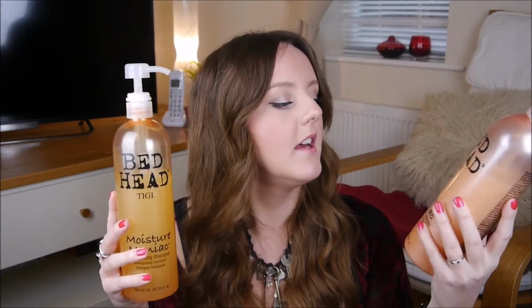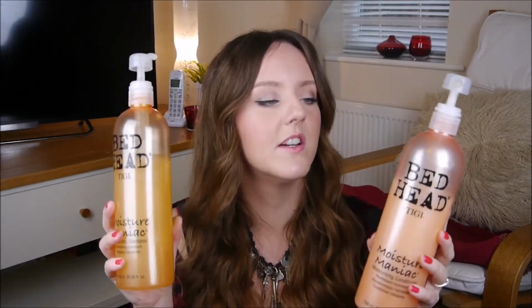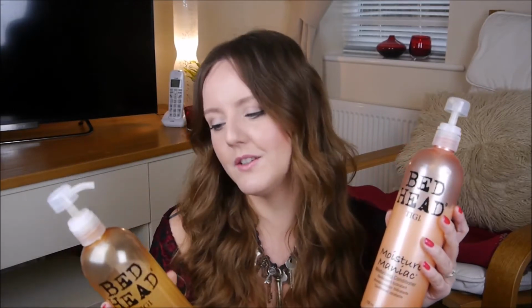So that is that. I then have a shampoo and conditioner which I have been using a lot of over the last couple of months, and it is the Bedhead Moisture Maniac range. I've got the shampoo and the conditioner. As you can see, I have got through quite a lot, and I only started this in December, but it is really good. It makes my hair feel really glossy and really well nourished and moisturised, funnily enough.